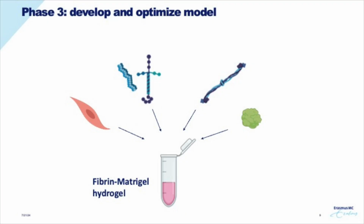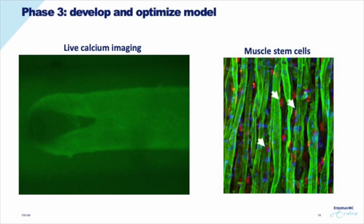This is the way to cast the muscles. So we have a hydrogel, we add cells, and this is an artificial extracellular matrix that we are using, and we're putting the cells in, and they kind of self-organize. And you can see here an example of such a 3D muscle.